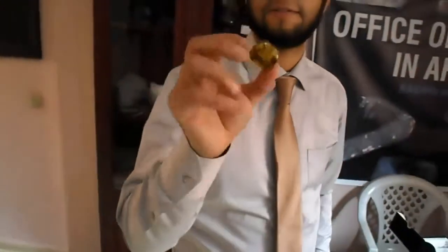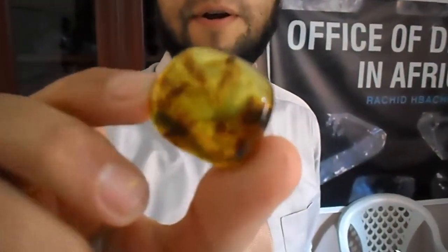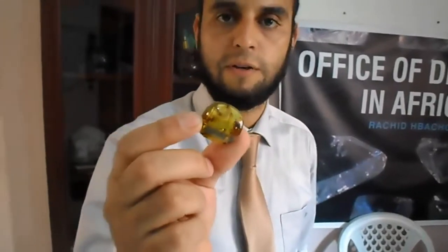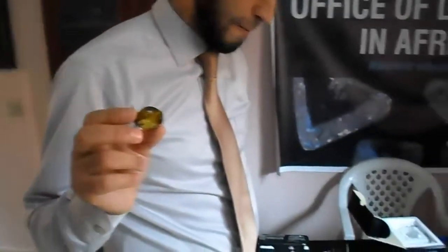Look at this. This stone is amber. This is natural amber. It can be yellow, brownish to yellow. The dark yellow is coming from America, and this amber is coming from copal. The yellow one is copal, but this one is from Baltic.